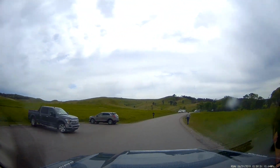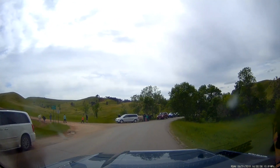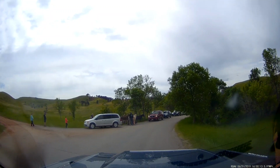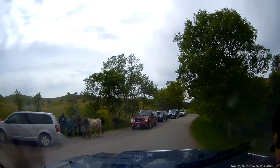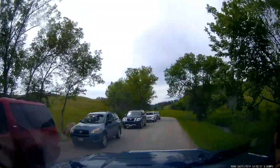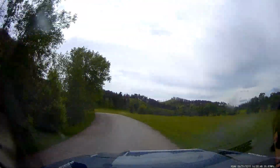We were quite surprised when we came around this corner and there was quite a few burros being fed by some of the passersby, kind of holding up traffic. I think there was like maybe 5 or 6, maybe 7 of those burros in the area.